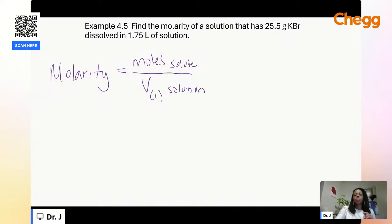Okay. And so here, this is again a place where you're going to hear moles throughout this class nonstop. It's important to remember, how do we get to moles? I've shown you all my mole island tip that I love to use, that helps you figure out how to get from grams to moles, or other units to moles.